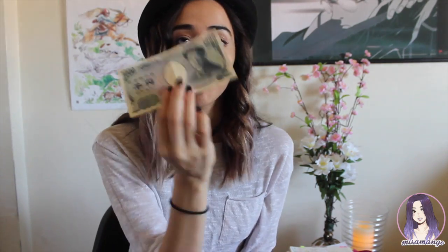So when you're ordering food from the vending machine, you're either going to have coins. I have so many coins left still. So you're going to pay with coins, or you're going to pay with bills. This is 1,000 yen, and one quick tip that I would give you guys is, in case you're like, oh, how much is 1,000 yen in US currency? I just know this for US currency, so I'm sorry if you're not from the US.